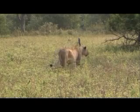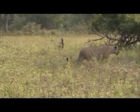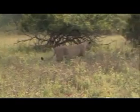She's a big character. Look at those shoulder muscles, those biceps.